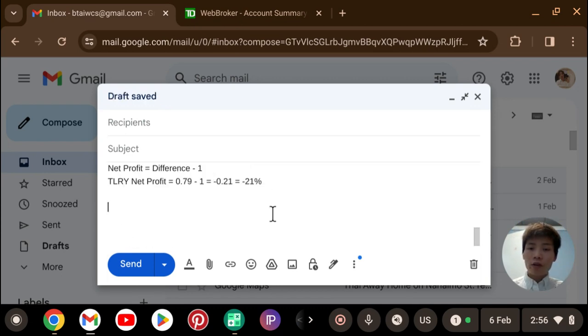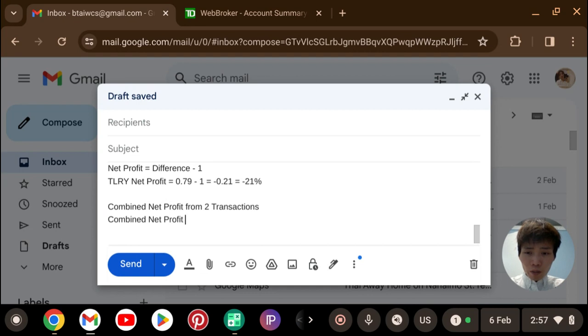And then finally, the combined net profit from 2 transactions. Combined net profit equals net profit 1 plus net profit 2.